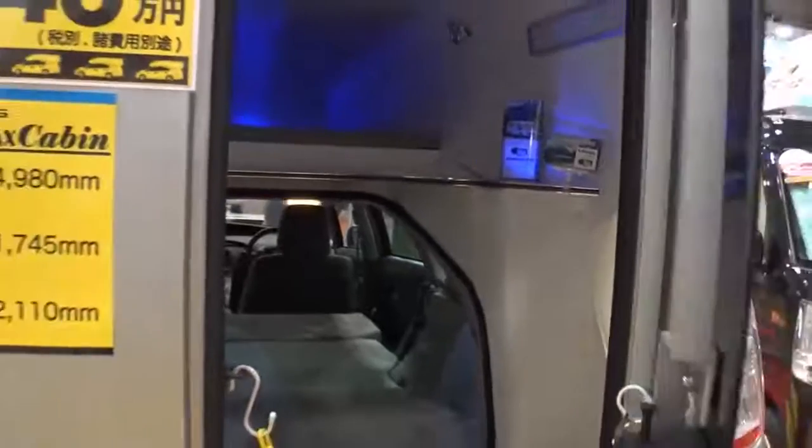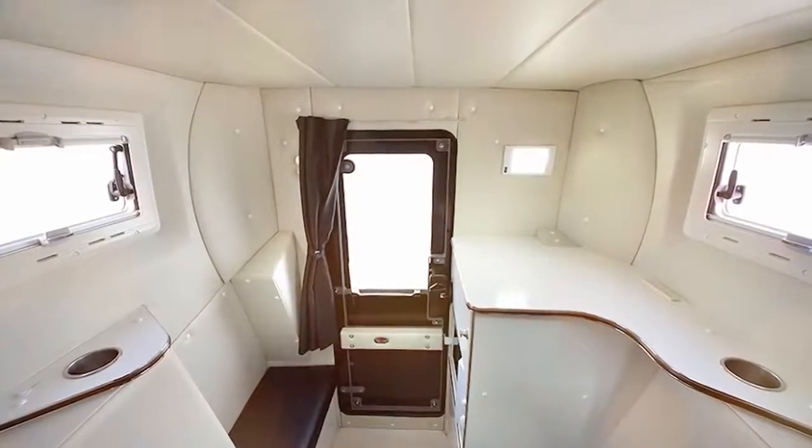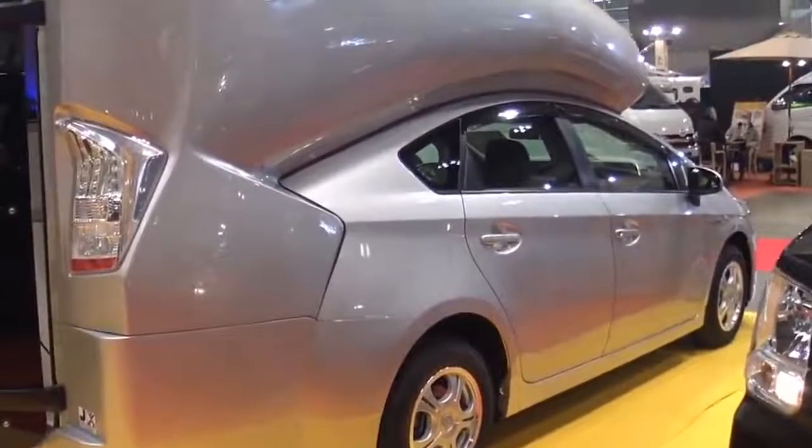For this money, the owner will get a spacious living space inside his car. 4 people will be able to stay inside the Relax cabin. 2 can sleep on the lower tier, and 2 more can sleep on the upper tier. They will have a microwave oven and a fridge as well. These appliances are powered by the Toyota Prius onboard network.